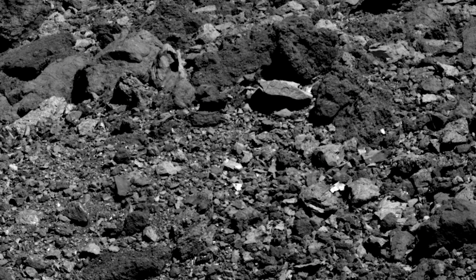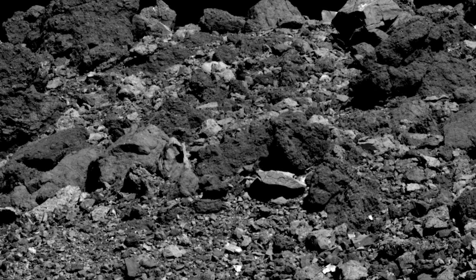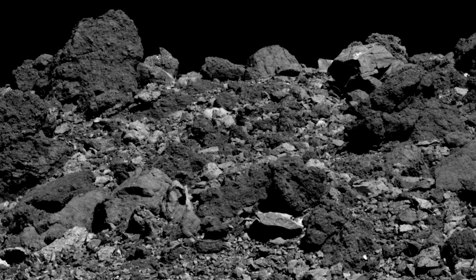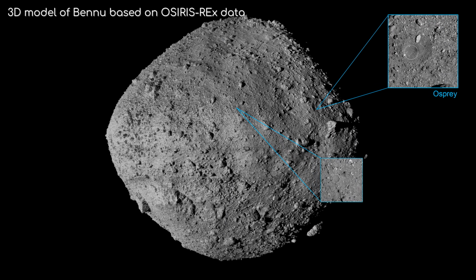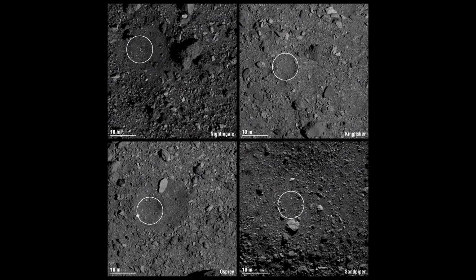This makes picking a landing site a little tricky when ideally you are looking for a patch roughly 25 meters in diameter containing particles no bigger than a centimeter, so your sample collector can retrieve a sample safely. However, 4 smaller landing sites were eventually chosen, named Osprey, Kingfisher, Nightingale, and Sandpiper. Even though they are smaller sites than originally hoped for, the sites are relatively free from boulders.